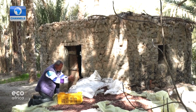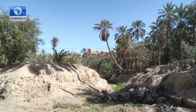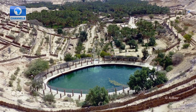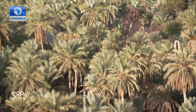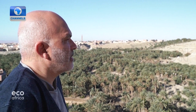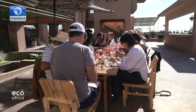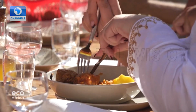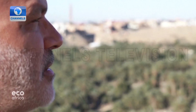Because water was plentiful, the plantations were expanded. That is, until the springs dried up about 20 years ago. Now, groundwater has to be pumped up from a depth of 100 meters. Patrick Ali Louarghi runs an ecotourism lodge in Nifta. Together with engineers, architects, and artists, he's trying to keep the oasis alive. To do that, he's focusing on sustainability.